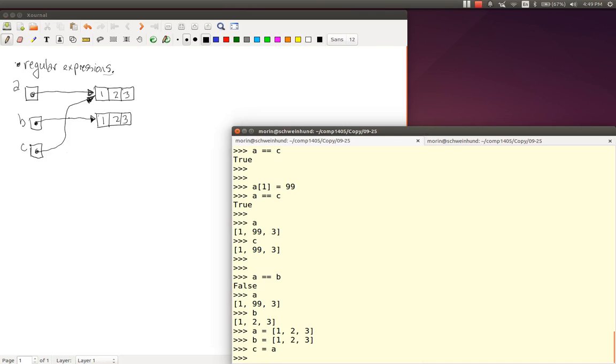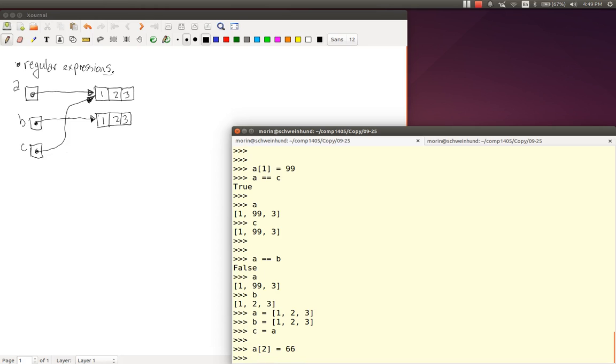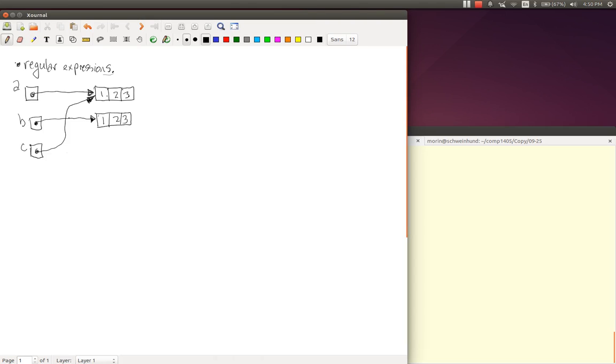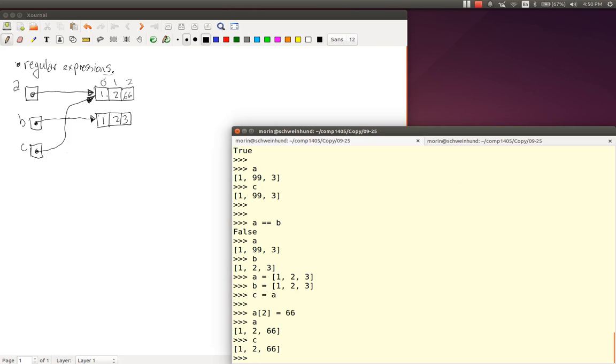So we can test our understanding of this. I'll say something like A at 2 is equal to 66. So what does that do to this box picture? It changes the value in A at 2. What's A at 2? Well, this is 0, this is 1, this is 2. So this value over here gets overwritten with 66. Which means, since A and C refer to the same array, A looks like that, and so does C, because it's the same array. B, on the other hand, is completely unchanged by this.